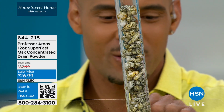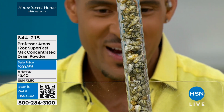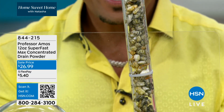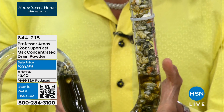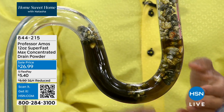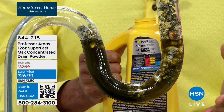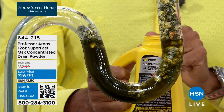90% of the chemicals, they trickle, they ooze, they creep, they get past the clog, and they end up right down here. You see this curve at the bottom, it's designed to hold fluids to keep odors from coming back up and permeating through your house, but the chemicals are sitting there building heats of up to 180 degrees Fahrenheit. That's way too hot for the drain lines.